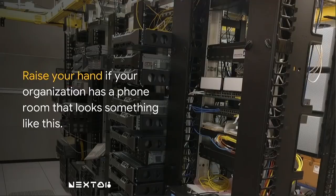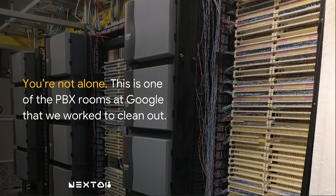But before I show you the product, I want to ask one more question. How many of you here work on phone systems in your organization? And if you do work on the phone systems, how many of you have seen your phone server rooms, and do they look something like this? At least a few, quite a few. That's great. So if you raise your hand and you say it's looking like this, you are not alone. This slide and the previous slide show actual photos of PBX rooms or phone server rooms the way they used to look at Google.